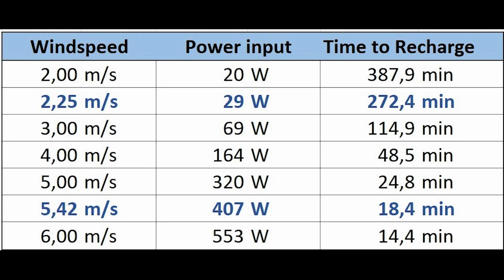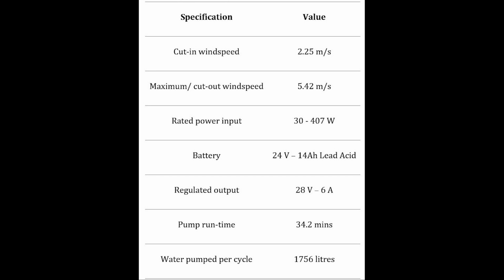A system evaluation proves that the turbine operates in wind speeds ranging from 2.25 meters per second up to 5.4 meters per second. In this range, the turbine can generate 30 watts to 407 watts of power respectively. When the turbine operates at its maximum rated wind speed, the batteries will fully charge within 18 minutes. The battery bank runs the pump for about 34 minutes per cycle, which pumps roughly 1,700 liters of water into the tank for later use.